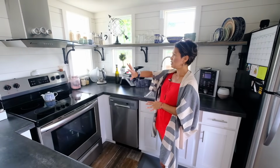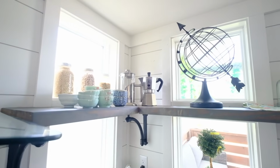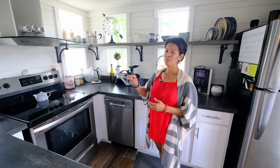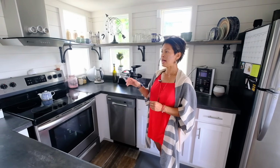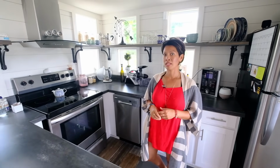But I love the little small pocket windows because I'm learning how to propagate plants. And in between trips, I'll take snippets of basil and aloe and put them in my jars so I can propagate them and put them out in the garden just beside my home.